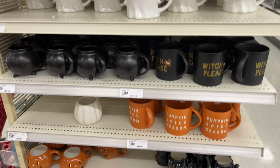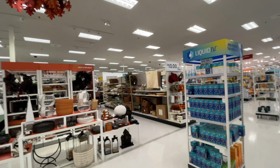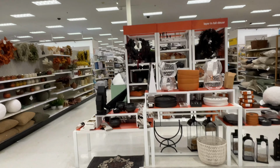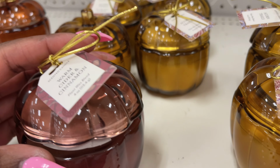I almost picked up that ghost mug. I just love the little orange smile, but I was good, y'all. This is the reality. And when you're trying to film, y'all saw all those people in my way. Oh my God. But Target has all of their fall and spooky decor out.